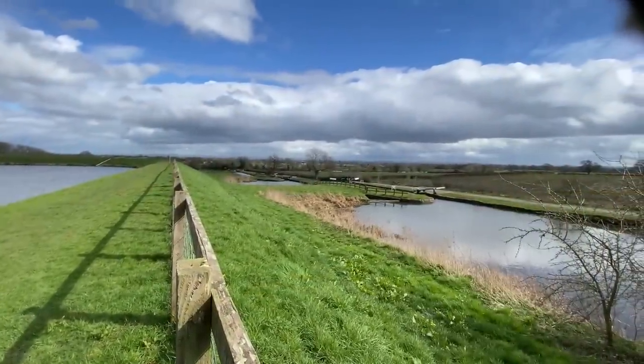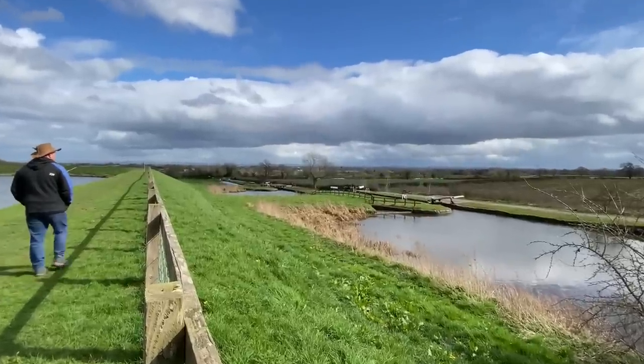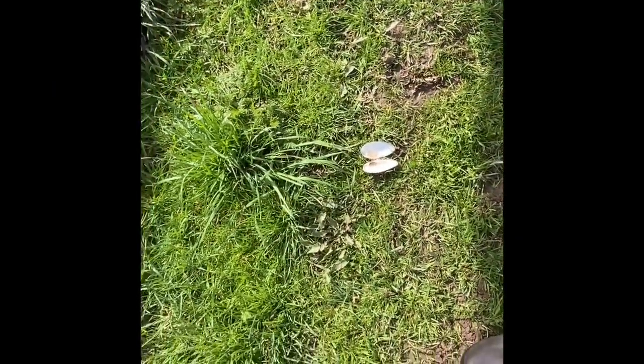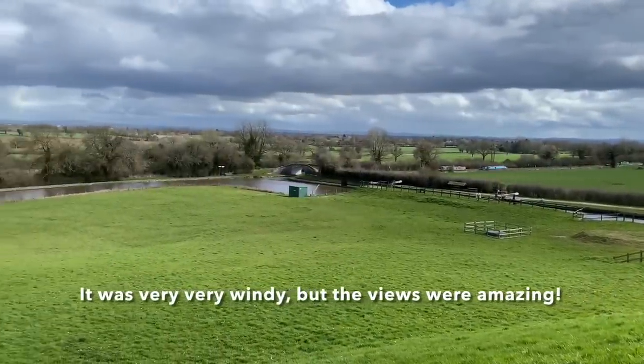Here you can see the Hurleston flight of locks from here. Well, you can see the first three anyway. Another one. What a lovely view.